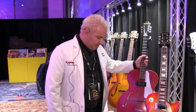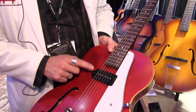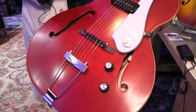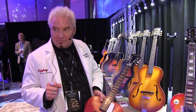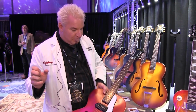This is a limited edition inspired by the 1966 Century. Notice it's got one single P90 up here close to the neck, and this P90 is actually our new P90 Pro, which is a part of our Pro Series pickups, which is exactly like the old Gibson P90s back in the day, like 50, 60 years ago.